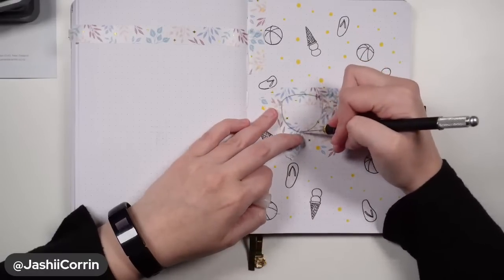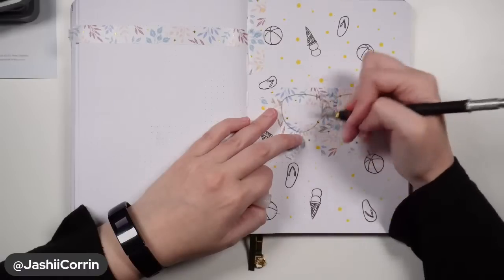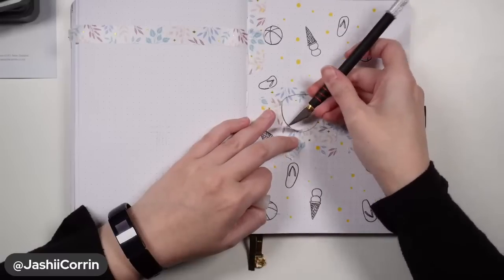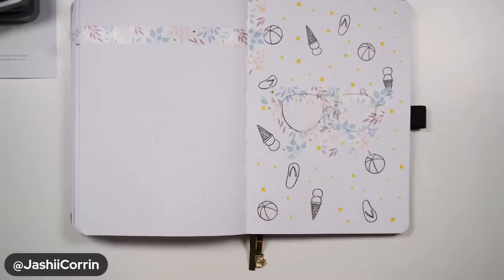I mean, it might be kind of cute if you wanted to do a, it's not really a Dutch door, more like a cutout. You could cut out the glasses completely and have something behind them, which would be quite cute.